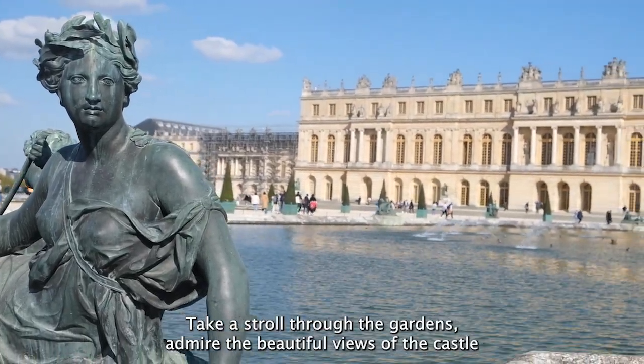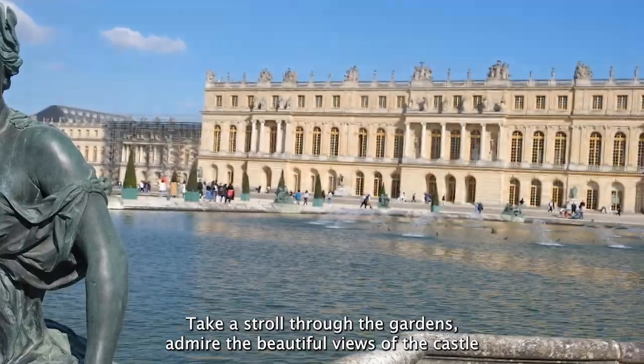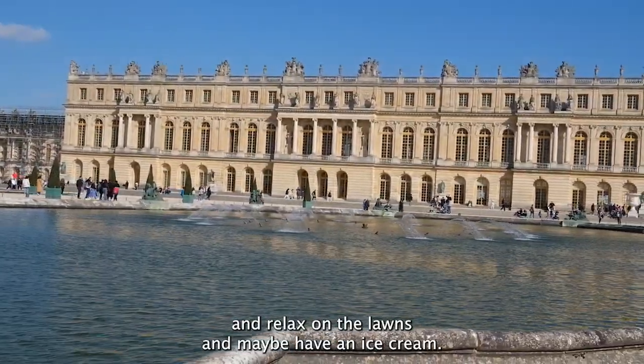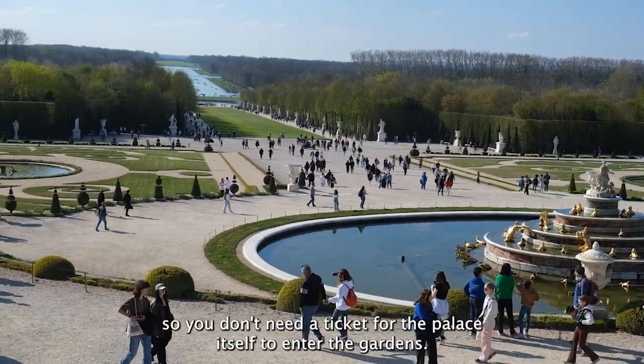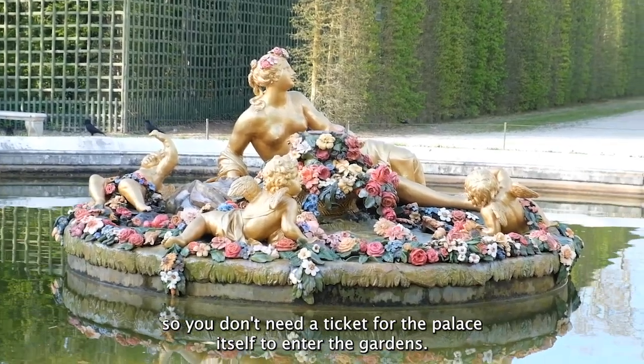Take a stroll through the gardens, admire the beautiful views of the castle and relax on the lawns and maybe have an ice cream. The gardens of Versailles are separately ticketed, so you don't need a ticket for the palace itself to enter the gardens.